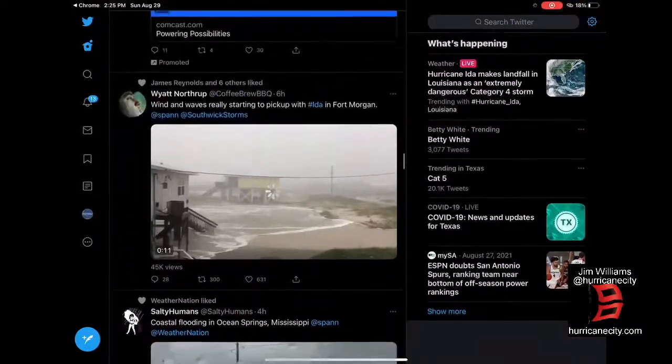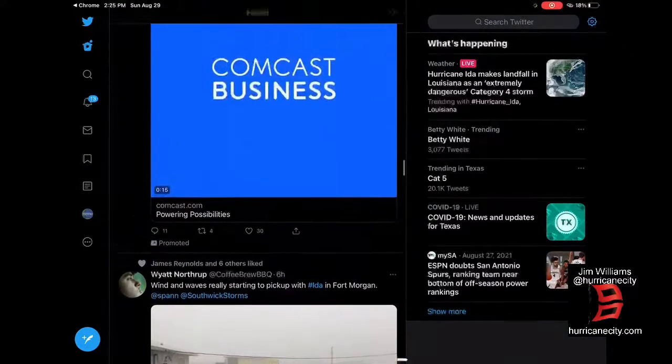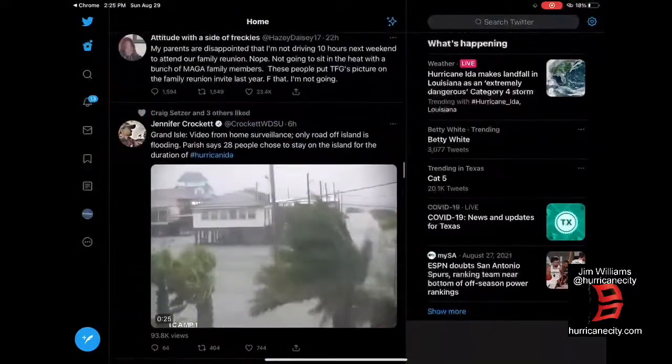Coastal flooding. That's from 4 hours ago. Let's see. 6 hours. I'm trying to keep everything relatively fresh here.